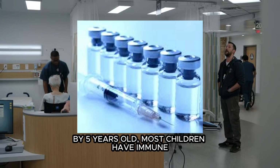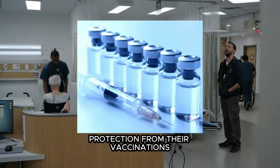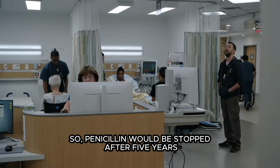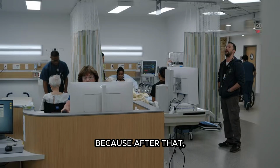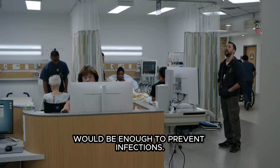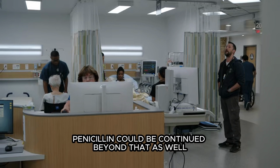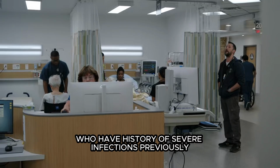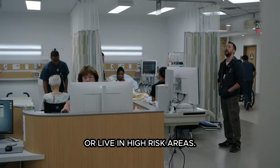By 5 years old, most children have immune protection from their vaccinations, reducing their risk of fatal infections. So penicillin would be stopped after 5 years because after that, the immunity developed from the specific vaccines would be enough to prevent infections. However, penicillin could be continued beyond that as well in high-risk patients who have a history of severe infections previously or live in high-risk areas.